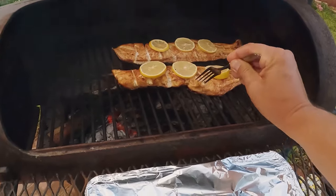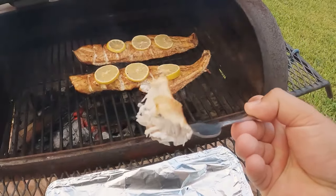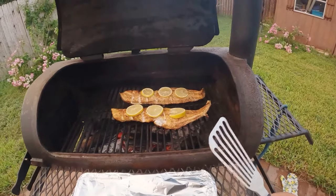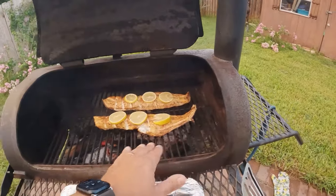Check it out. Oh yeah, definitely. Check it out. You can see how that just peels off, how that just flakes off. The sucker's done. Yeah, this thing's definitely done. Delicious, delicious. I mean, this thing is super, super easy.